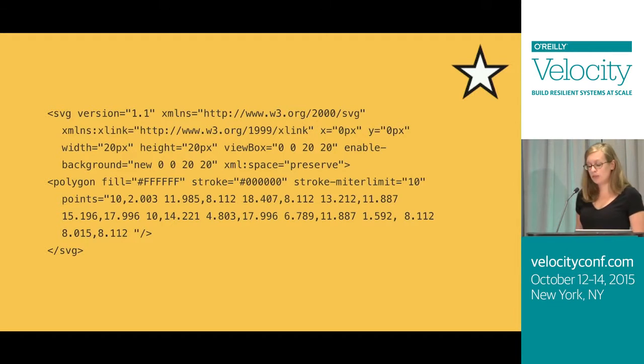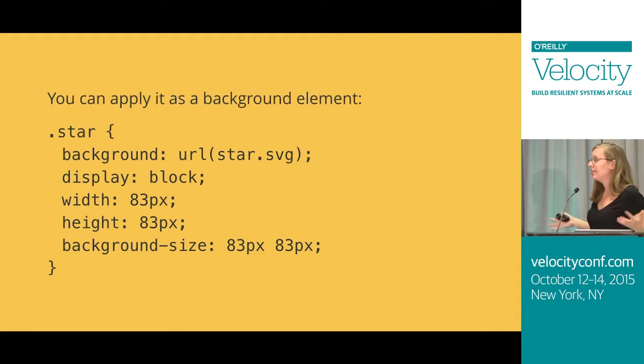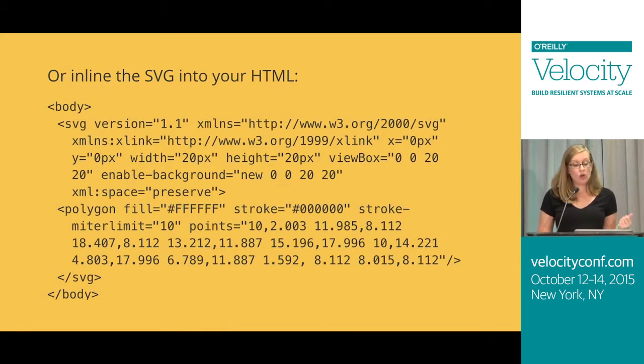It's pretty rad. You can save this as a file and apply it as a background element. In this case, we've got a class of star, and it'll, again, scale up beautifully. You can do a ton of stuff to it. Or you could inline it right into your HTML. So there's my SVG tag and my polygon tag and close SVG tag.